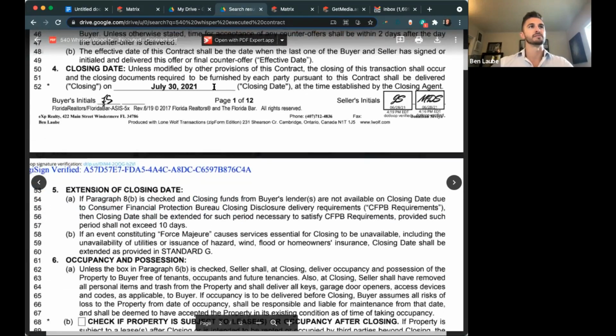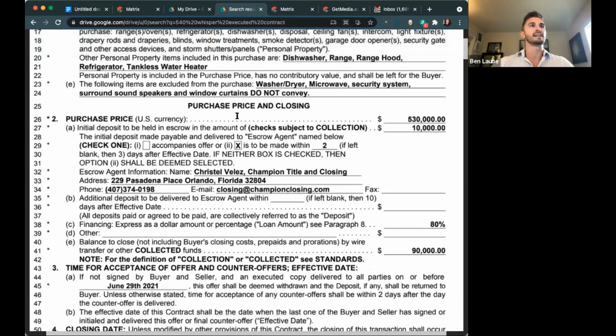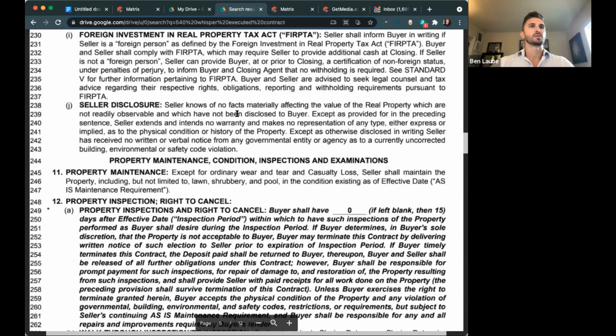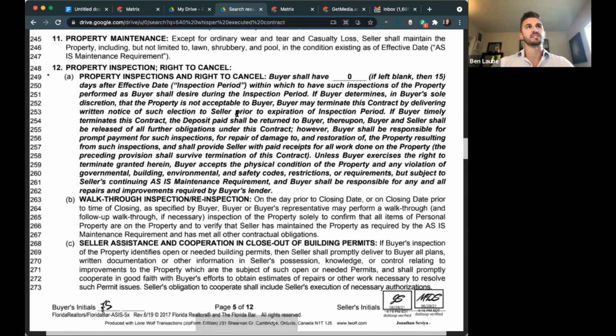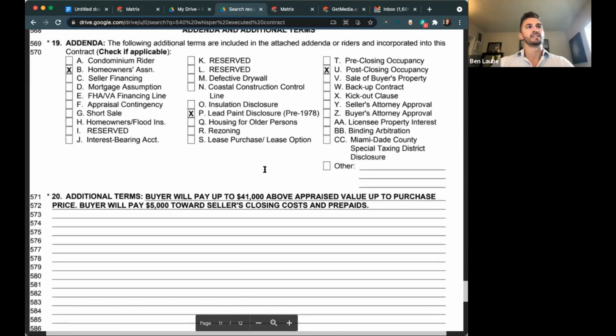Crazy stuff number 2. This is the craziest offer I ever wrote. The list price was $485. We went up to $530. We waived the inspection period. You waived the inspection period by putting 0 in the inspection. And last but not least, we did an appraisal gap. Buyer will pay up to $41,000 above appraised value up to the purchase price. We also gave the seller $5,000 in closing costs and prepaids. The buyer paid $5,000 toward the seller's closing costs and prepaids.